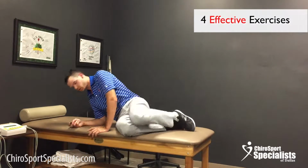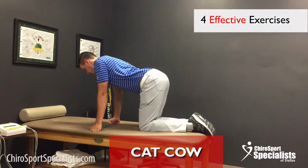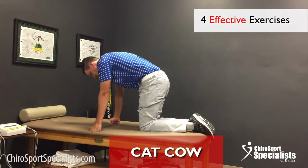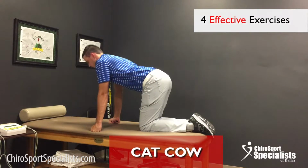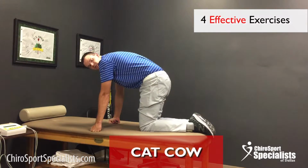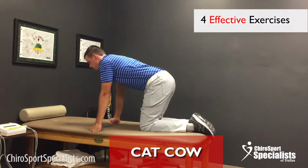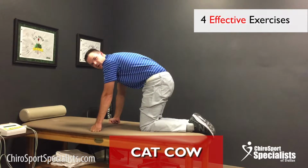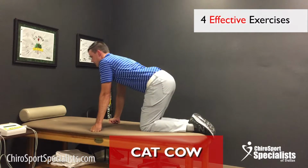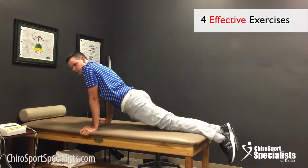So here's the alternatives. We're going to do, like I said, opposite, extension. Here's number one. We're going to do cat-cow, the classic yoga. Everybody's seen this, or mostly everybody. Yes, I'm flexing my spine a little bit, but I'm just trying to get some movement in there because we're spending so much time just in a static flex position. A little bit of moving is not bad because now I'm not weight bearing. Okay, so do about 10 of those, then go straight into a cobra.